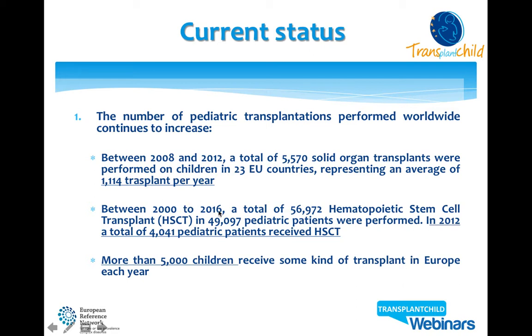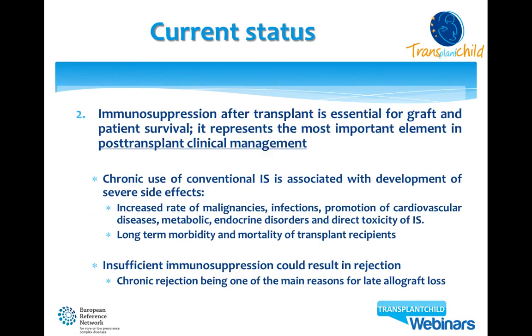In a similar period, a total of 56,000 hematopoietic cell transplantations were performed in kids in Europe. It means that in 1 year, more than 4,000 transplantations are performed in Europe. So between solid organ and hematopoietic cell transplantation, more than 5,000 children receive some kind of transplant in Europe per year. So for this important volume of transplantation, we need immunosuppression.